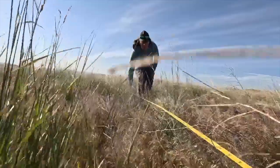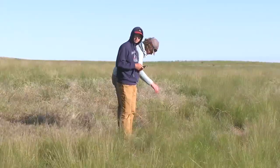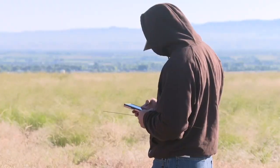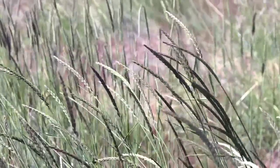He, along with other teams of students from U of I, partner with the Natural Resource Conservation Service to conduct the National Resource Inventory each year, gathering data they'll later send to federal and state agencies about the health of our rangelands. Without these vital signs, we're not going to know how things change.